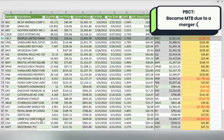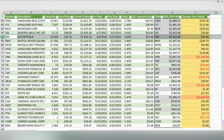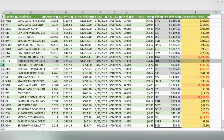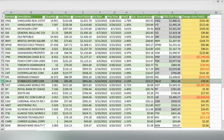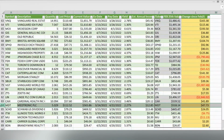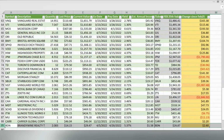And then we round it out with sort of everything under $2,000. So we've got VNQ, VTI, McKesson, General Mills, ORI, BMY, SPHD, VU, HIW, JP Morgan. This is another one I shaved down. FedEx, Toronto Dominion, TD, Discover Financial, Caterpillar, Morgan Stanley, Starbucks, VGT, Royal Bank of Canada, Zoetis, Lindy, Cardinal Health. And to round it out, we have Medtronic. They make pacemakers, SCHD, Illinois Toolworks, Micron Technology, Carrier, and Brandywine Realty.